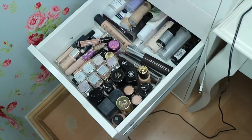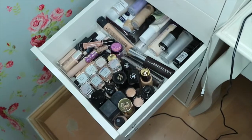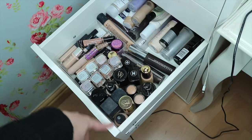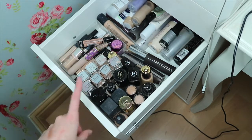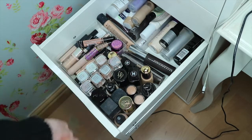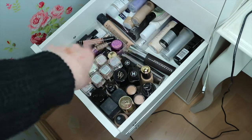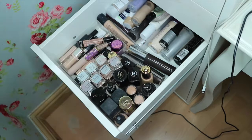So this for me is where the fun really starts. This is my face drawer basically. So in this corner I keep all of my foundations. So I have L'Oreal, LA Girl, NARS, Makeup Forever, MAC, Too Faced, Tarte, Becca. I have a lot of things like that. I have a couple laying down at the back as well because they don't fit.